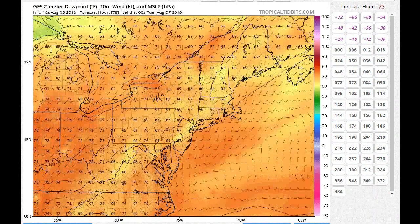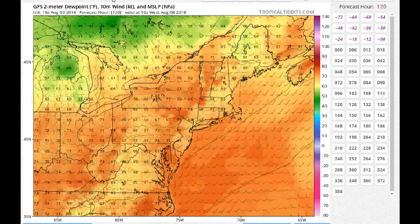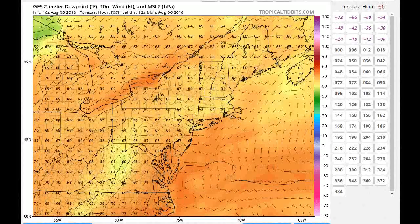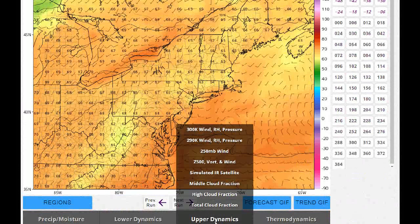You can see that flow again. It looks like once we get toward Monday and Tuesday, that flow gets a little more southerly again. So that could help keep us a little cooler. We'll get into the longer range a little later, but that's what's going on pretty much. We can look at the temperatures.